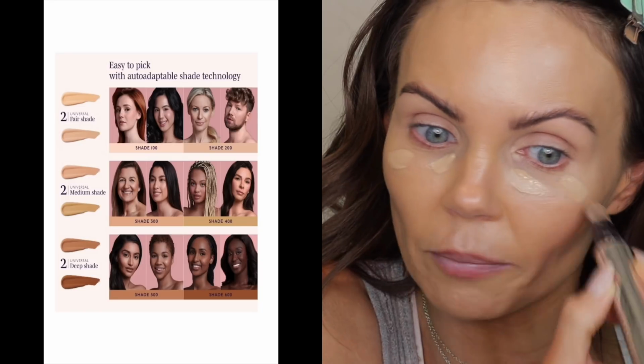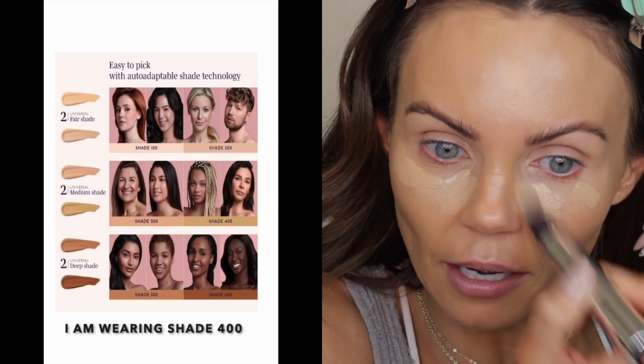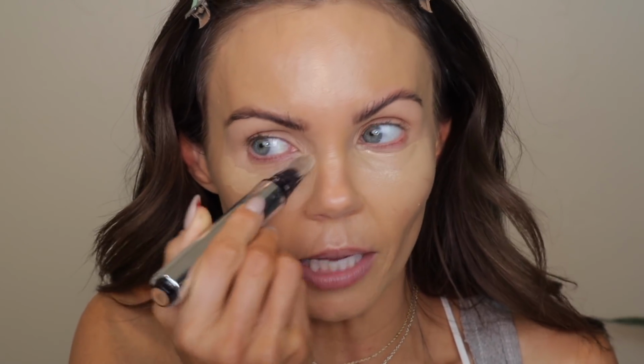So what I do is I put what's in here on both of my eyes and spread it out because it's a lot. That is my only negative when it comes to this concealer, is that just a lot comes out when you click that button. But I have been able to click it and not click as much out. But the brush feels so good on the under eye.